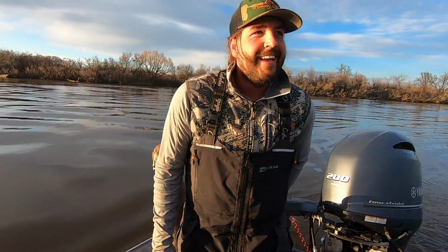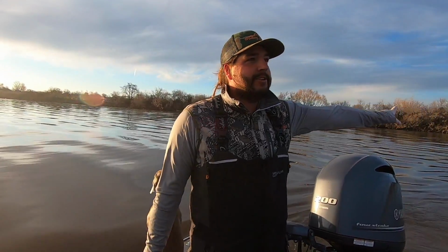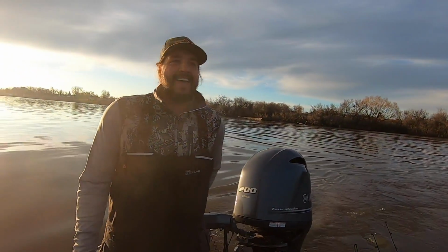All right, what just happened? So we went to throw the anchor here, and there's not very many spots you can fish from the bank along here. There's a couple guys here, so we're gonna bounce down and get out of their way. That way they got a spot to fish and we can fish too. They came out of nowhere.